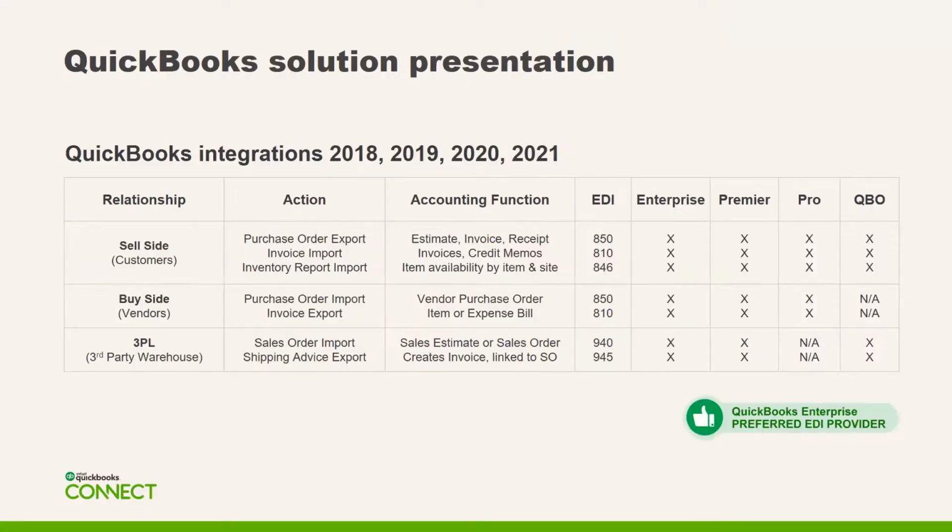So as you can see on the screen, we integrate with all the versions of QuickBooks, both online and desktop. So, you could see various different EDI documents that play well with each version of QuickBooks. But typically, our standard process would be a formal discovery to determine which version of QuickBooks you guys are using first and foremost.